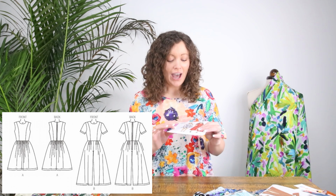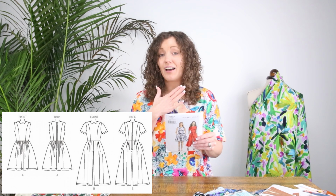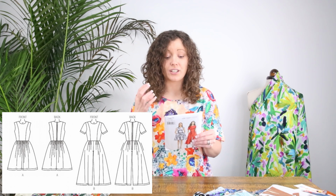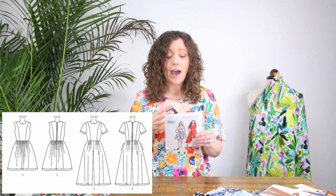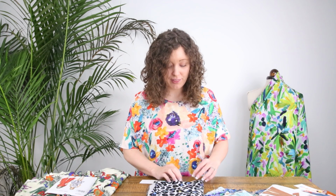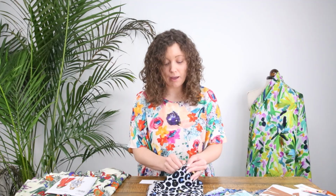Again, I think a viscose challis for this pattern is absolutely beautiful. It has a lined bodice, so I went for this fabric, which is called Poster Prints.